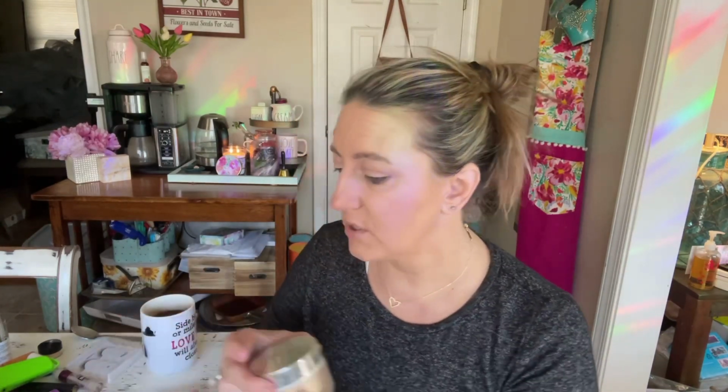To start, I'm going to use her Luminous Powder. This is an all over face powder. However, it does have shimmer to it. Her thought process behind it was to give you a luminous glow.